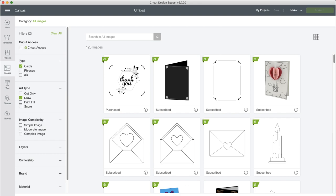I'm reading your chat now. You cannot favorite cartridges that I know of. Yes, all these designs can be changed. Curious why some easy images are not free in Access. If they're not in Access, then they're designer or licensed.